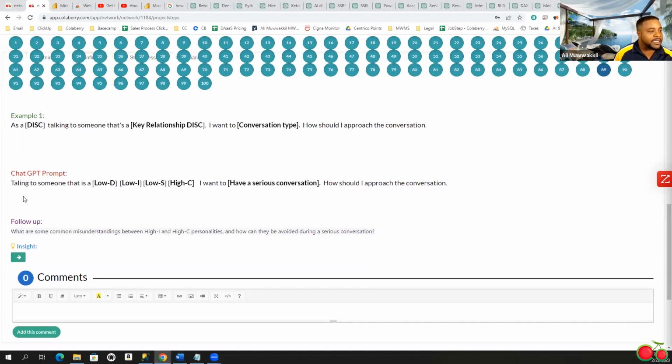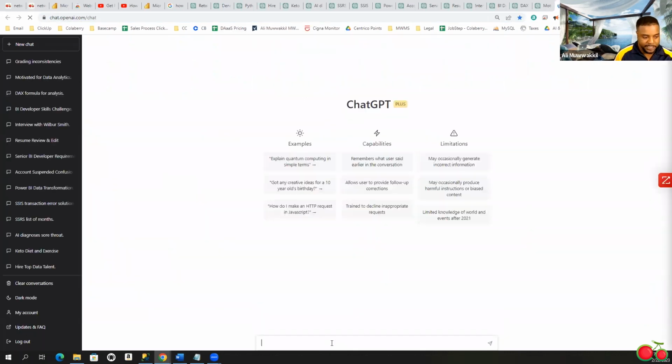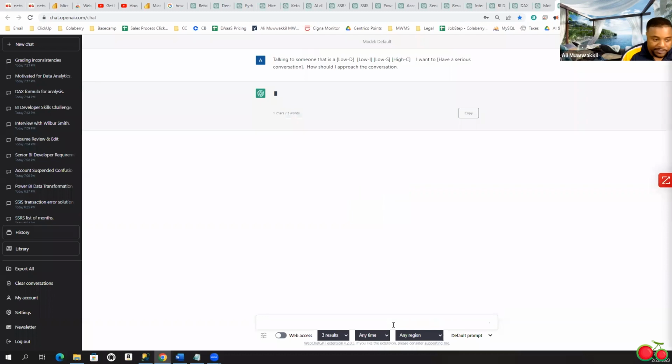And so I passed in low D, low I, low S, high C. Basically, how should I communicate with them given that information? Okay, talking to someone that is a low D, low I, low S, high C, I want to have a serious conversation. How should I approach the conversation?